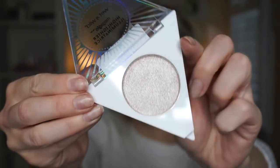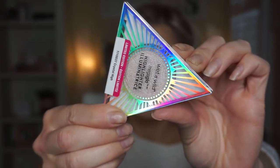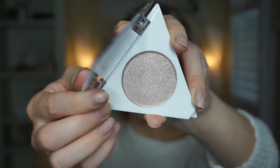Oh my god, this looks so freaking beautiful. What even is that? Like, what is that? Oh, is this cream? This is cream. I didn't know that. Oopsies. I don't know if that'll work on my, we're gonna try it out.